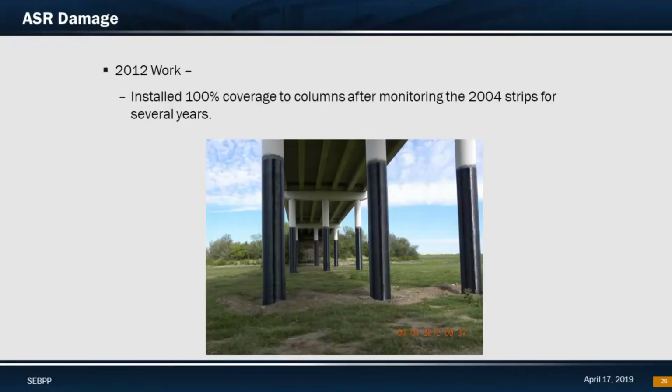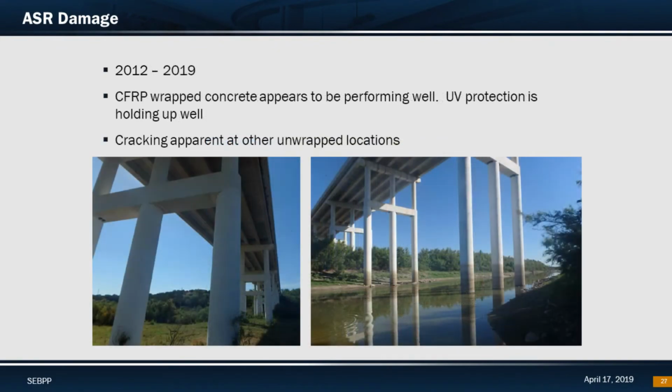This was observed for several years and found to be effective, but we needed to introduce more containment. So in 2012, we installed 100% coverage to the columns. Today, the CFRP is holding up really well. The only cracking that's reported on the routine inspection is shown to be in the unwrapped locations, so the tie beams and the portions of the columns that are not wrapped.